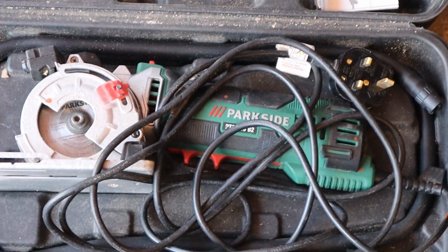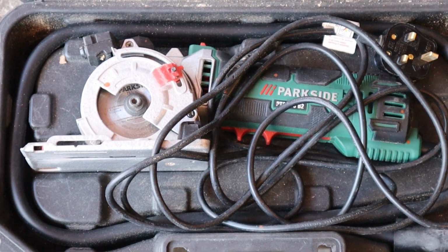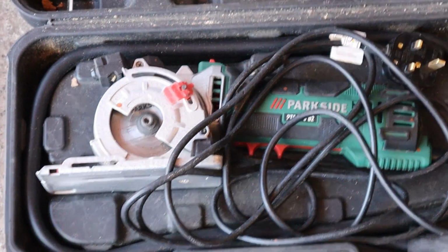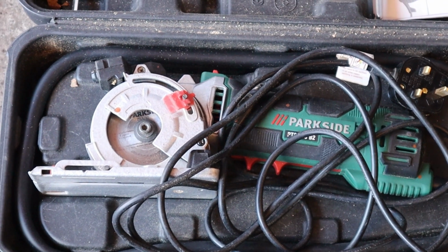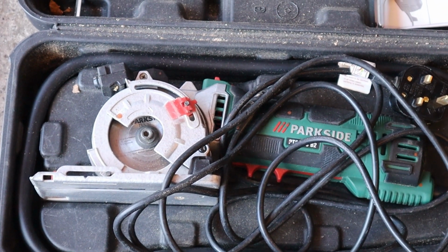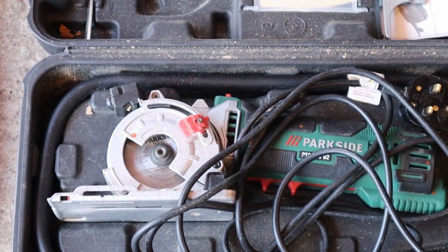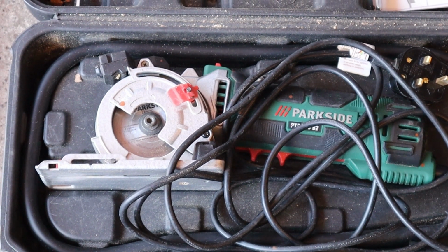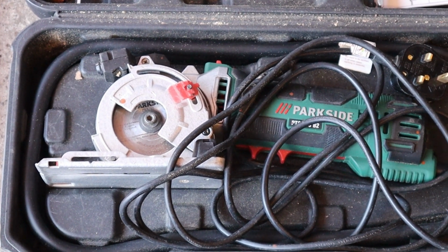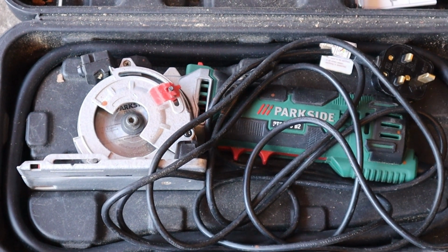This is one of my most used ones. That's like a mini circular saw, plunge saw they call it. It's got a little laser on the top that projects a red line. But if you're not going through massively thick wood, I've got a full size circular saw, a Revolution, that cuts through metal and all sorts, nails and everything, but it is quite a big, hefty thing to wield around.